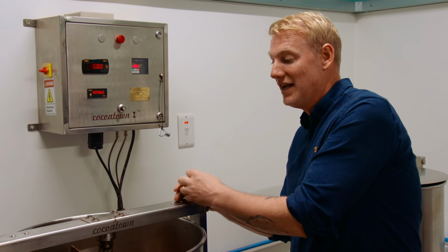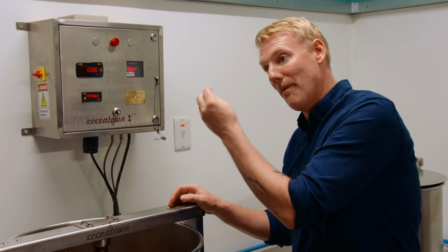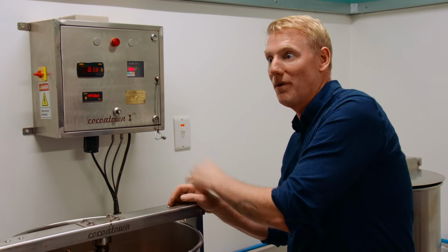This takes 48 hours, and our entire process takes a month to go from a bag of beans to a chocolate bar on the shelf. That's impressive. Any heat here at all?